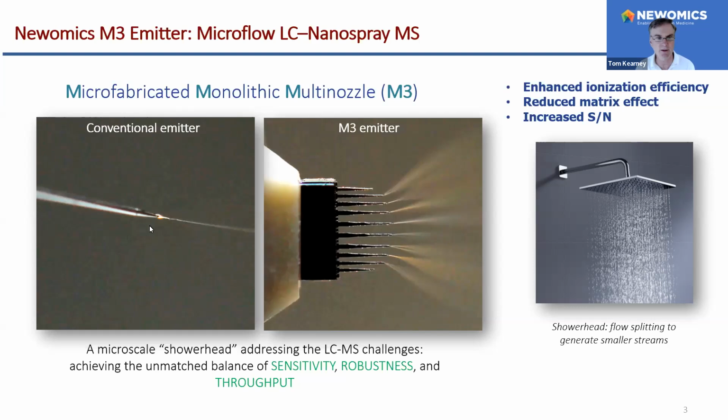So a conventional emitter has a single nozzle. You have a single stream in, a single spray out. What the M3 emitter does is it takes a single stream of fluid in, and then it subdivides it into multiple nozzles, multiple emitters for the electrospray ionization. The big benefit you get from doing that is by making smaller streams, you're able to make finer droplets, which are easier to desolvate.